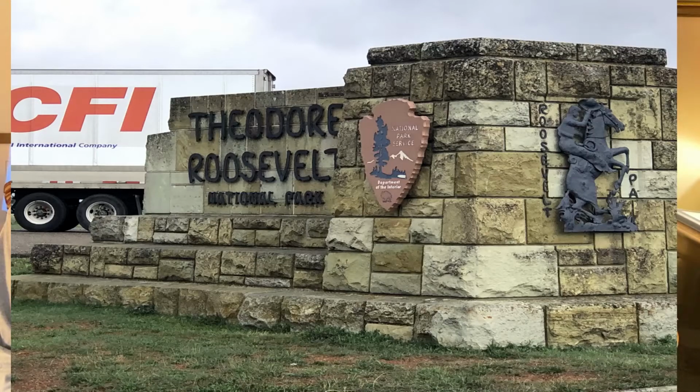We were getting tired. He was getting tired. We needed a break, and we saw a sign for scenic overlook. And when we pulled in there, it was the Theodore Roosevelt National Park. We didn't actually go into the park, but it was like an overlook to the park. It was really cool. I think it was called Painted Canyon.